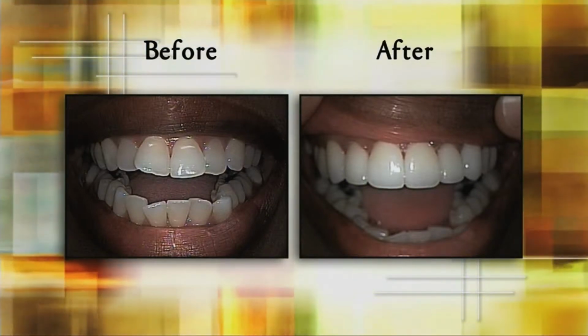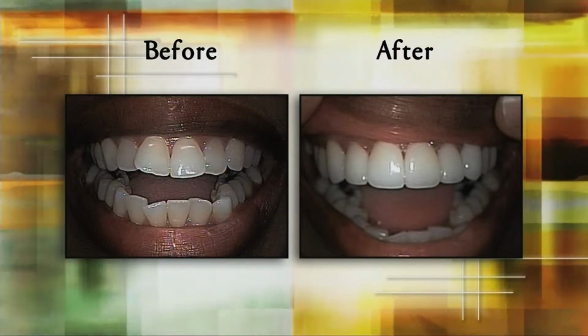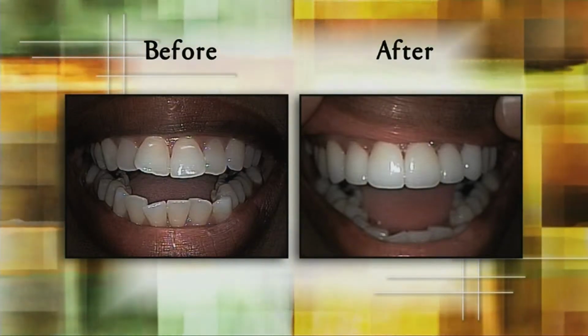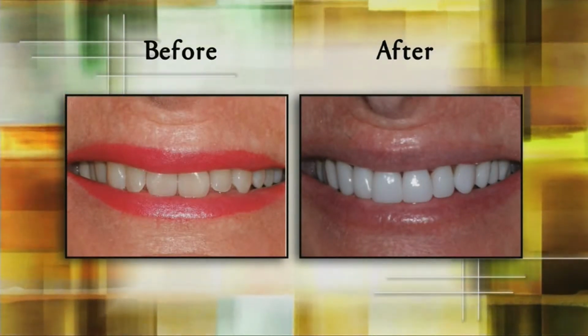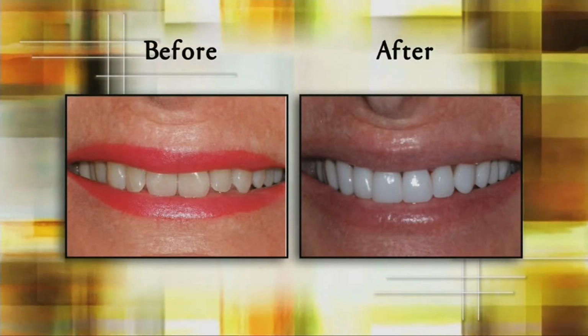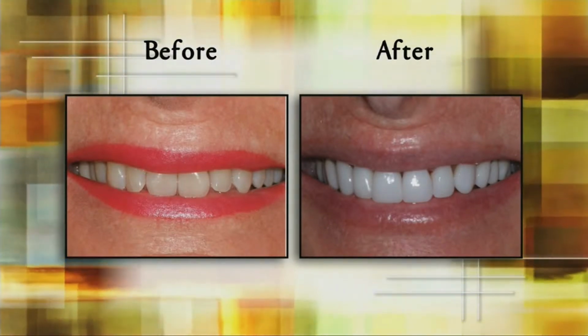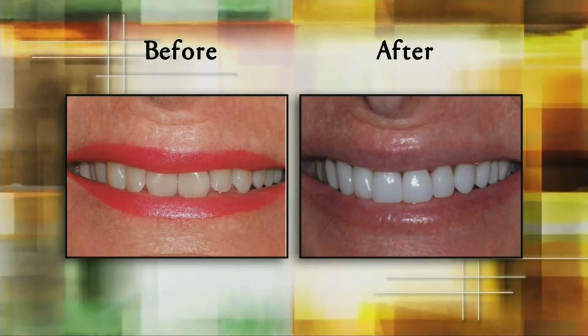The lowers, we did a little reshaping, not much. In the upper, we reshaped the teeth and did porcelain veneers. She had about a 2-week turnaround time. We can sometimes do it less if we need to, but we had the option. And this was somebody else who had a health savings account, and before the end of the year, she said, I've hated my teeth my whole life. I knew what you did on my daughter. Let's do it. These are porcelain veneers.